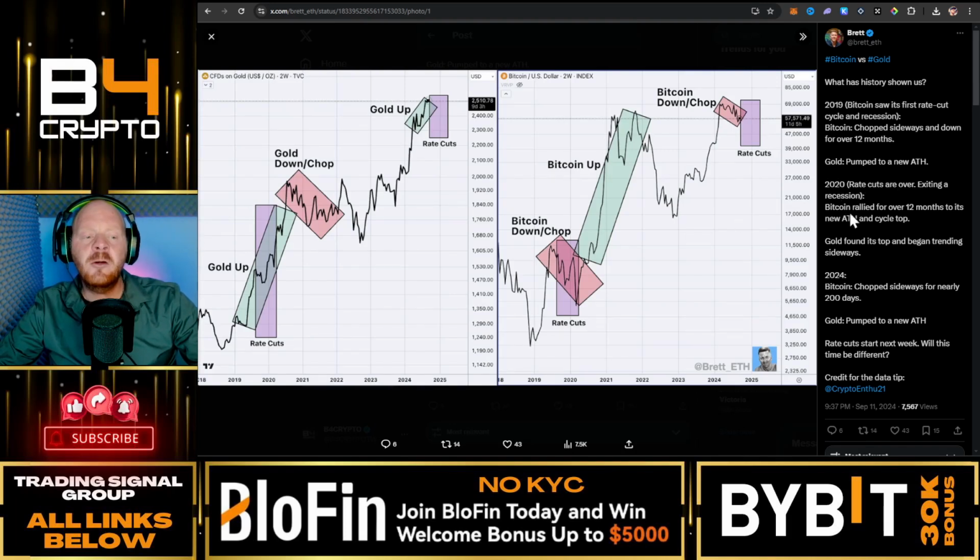And we saw that Bitcoin rallied over 12 months to its new all-time high with a cycle top all the way up here. This was the previous all-time high, but gold found its top and began trading sideways within the same time period. So yes, gold was a leading indicator. Gold had this major push towards the upside and Bitcoin went sideways. But yes, we saw that gold topped out and went sideways. And at this time, we saw this major push towards the upside leading to a new all-time high for Bitcoin.